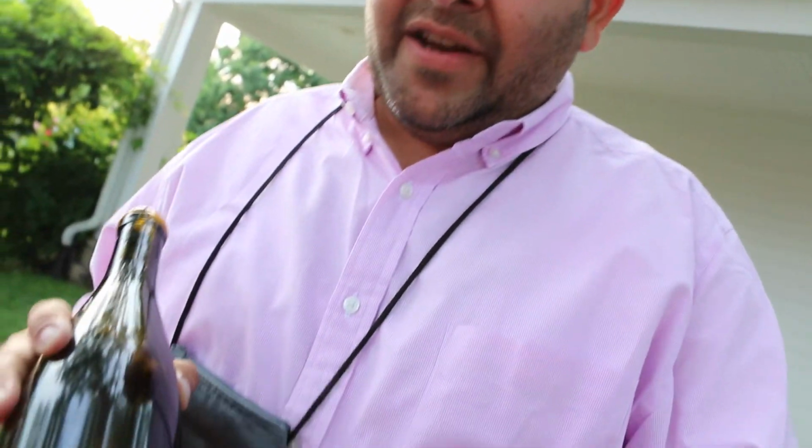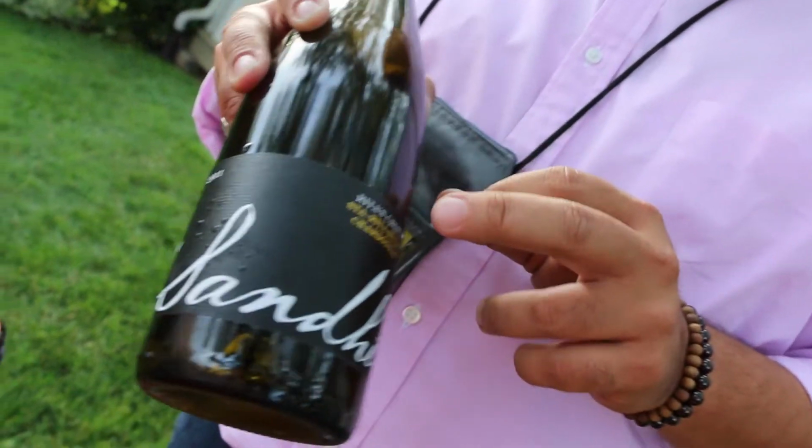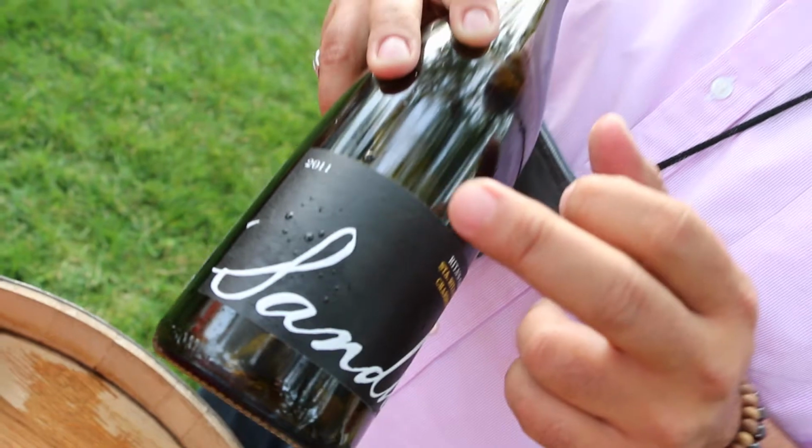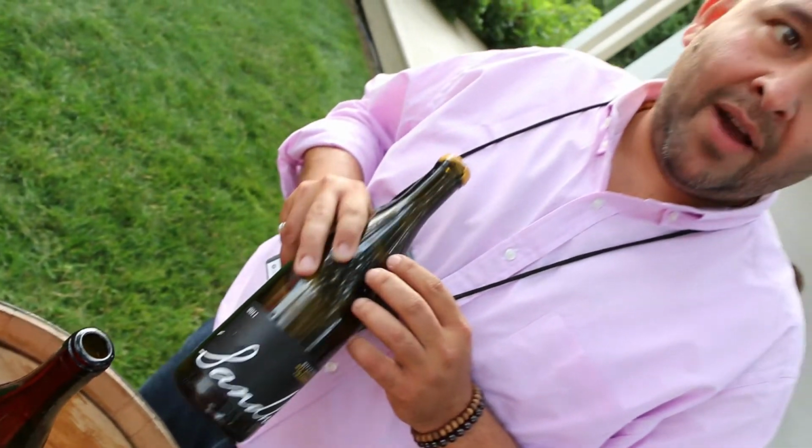And then we have one of our special single vineyard wines from one specific plot called Rita's Crown in Santa Rita Hills. That's where we're based out of, 2011. And we try to make wines of freshness, intensity, and bright wines.